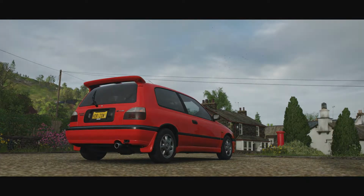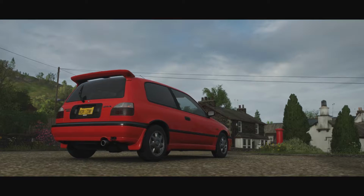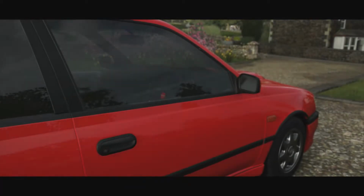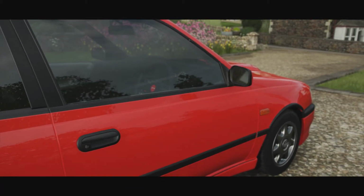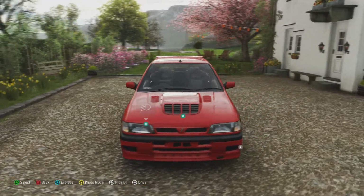500 of these homologation models were made, and you can visually differentiate it from the standard vehicle in terms of its rear spoiler, bonnet scoop and altered front and rear bumpers. But it's more than just a visual change, as we'll talk about soon.